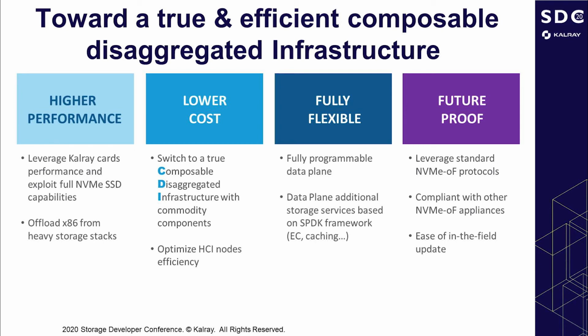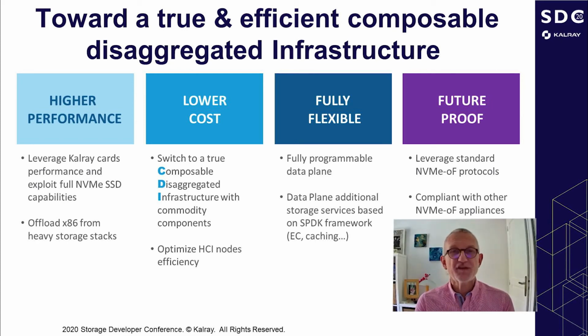Our solutions are fully flexible, right? Fully programmable, as I told you, from a control and management plane to a data plane using SPDK. And obviously, we are future-proof, right? We leverage standards, NVMe standard, NVMe-oF standard, whether it's TCP or RoCE. We are compliant. We are making sure that we follow the standards, and we are running all the compliancy tests so that we follow the standards. So watch the space, watch Kalray, MPPA, K200, Wistron GBOF. Very interesting set of tools moving forward. You will see more from us.